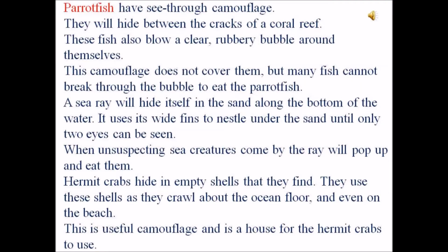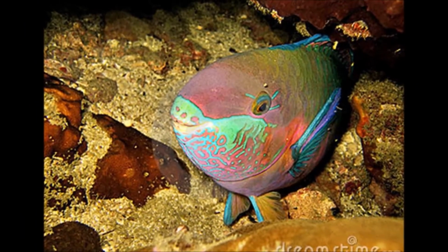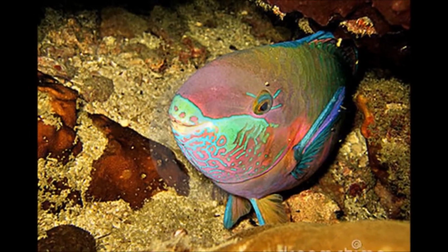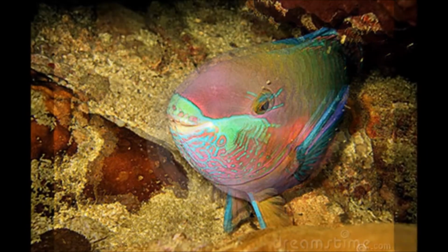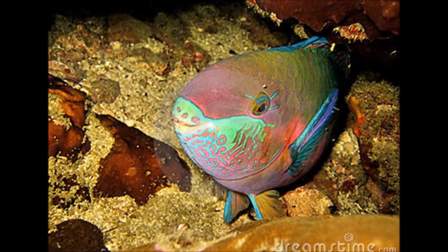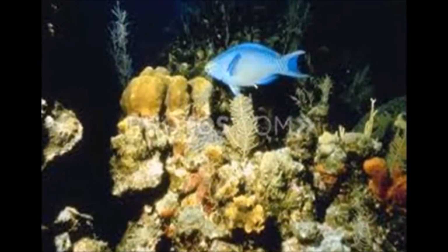Parrotfish have seen through camouflage. They will hide between the cracks of a coral reef. These fish also blow a clear, rubbery bubble around themselves. This camouflage does not cover them, but many fish cannot break through the bubble to eat the parrotfish.